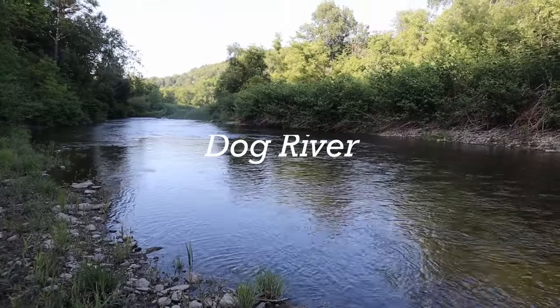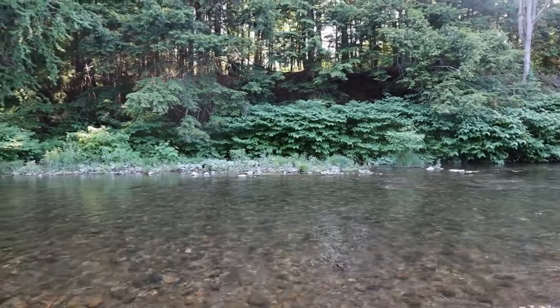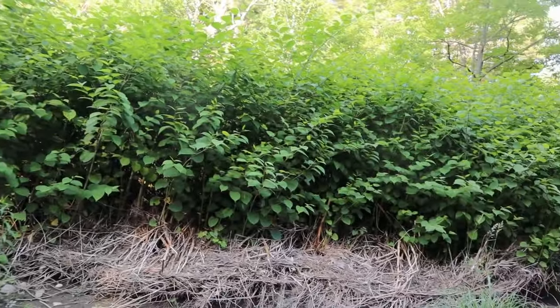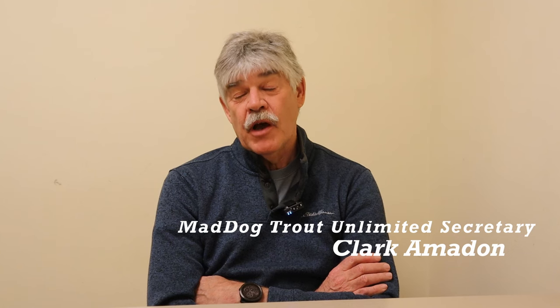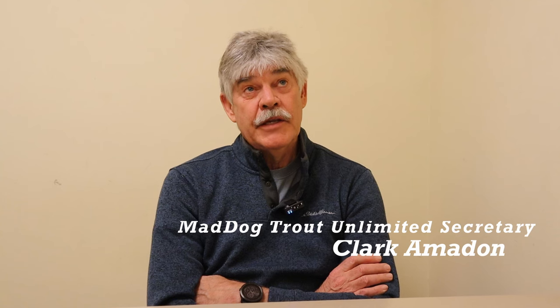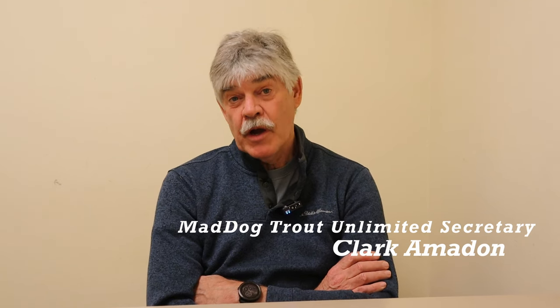The Dog River just south of Northfield has been particularly ravaged by this foreign menace. The banks are so covered with knotweed, when moving from hole to hole, it's easy to forget you're not in an Asian jungle. The Dog River, we've spent a lot of time in terms of volunteer time and raised thousands of dollars to do riparian projects on the Dog. And the idea there is to create more stable stream banks and also cover.